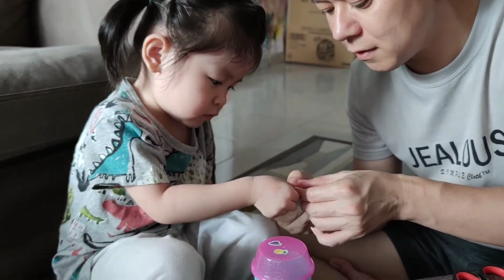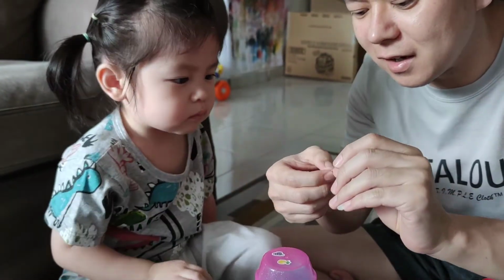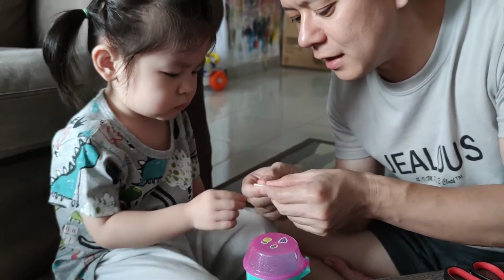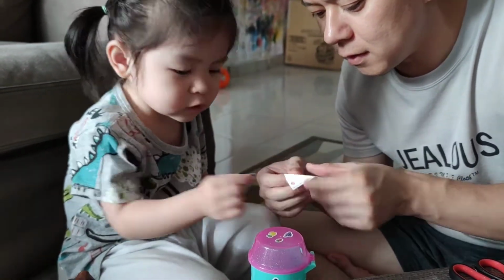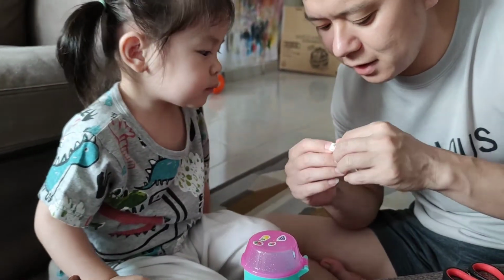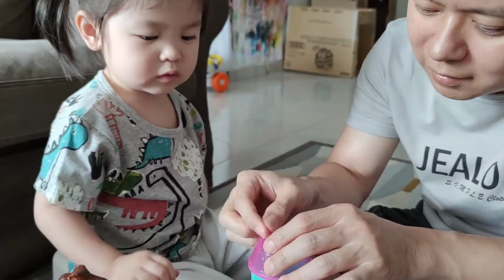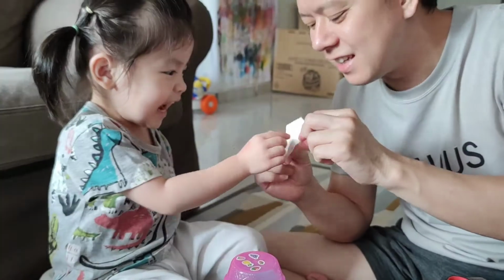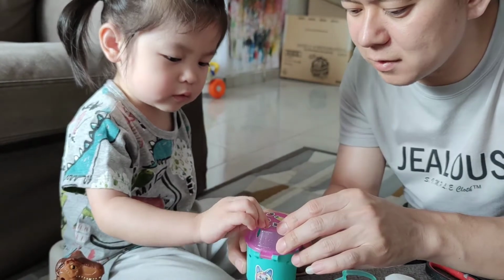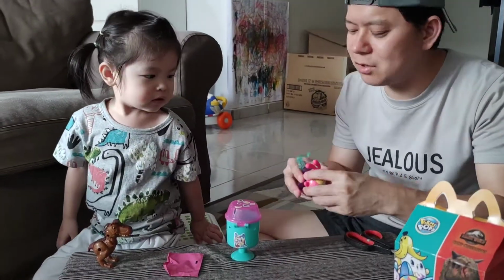Strawberry. Too small. Daddy, help you. Oh, that one is small. This one is bigger strawberry. Bigger. Bigger strawberry. Wait. Bigger one, yes. Oh. Yes. I think this is raspberry. Raspberry. Where do you want to paste? Here. Okay, Daddy, help you. Okay, what's this? Banana. Your favorite. Oh. Here. Done. Well done.